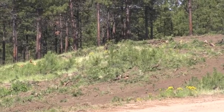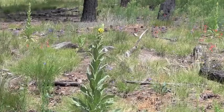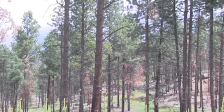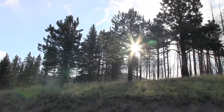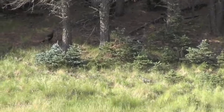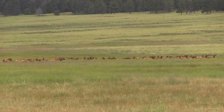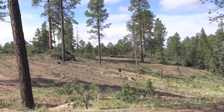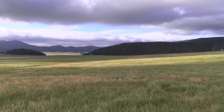Whereas historically, when you had a more open understory and a more open canopy like we have behind us here, you tended to get wildfires, and when they did occur, they tended to stay on the ground. And of course that resulted in more beneficial conditions for wildlife, and it also helped maintain these open forest stand structures by removing some of the saplings and not allowing the forest to become too dense like they are in a lot of areas in New Mexico.